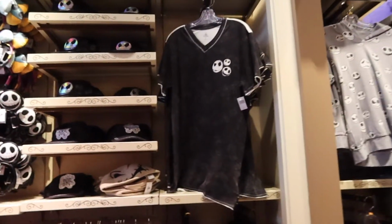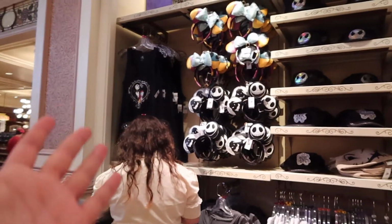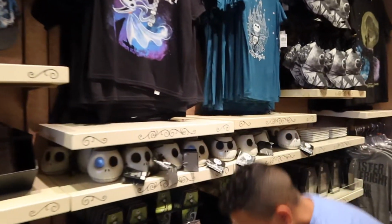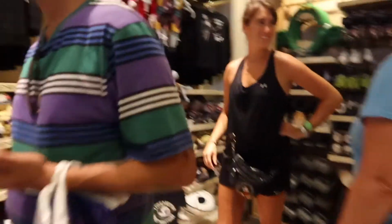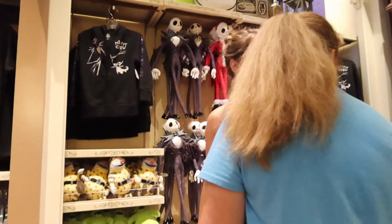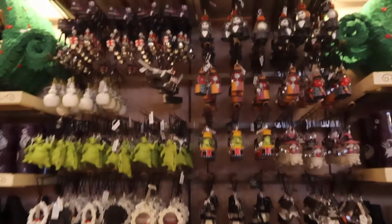If you're a fan of Jack Skellington, you come to Main Street and they have basically a whole section of his. He has shirts, jackets, hats, books, toys, like anything you can imagine. And they also have stuffed animals, but they're not animals. Stuffed dolls, I think. And after that, they also have ornaments.